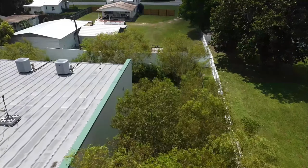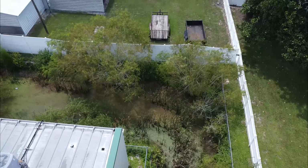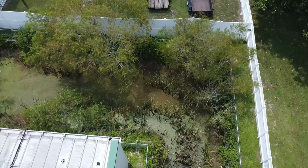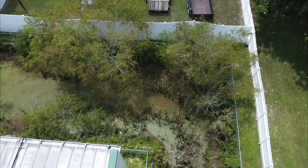This is the biggest one that I've ever done, period. And as you can see from the walk around, there is a ton of natural growth in this retention basin, and there's not supposed to be.